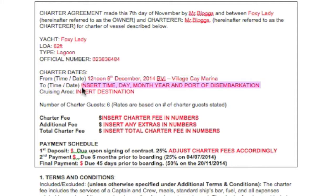So, this is the time it's going to end. 12 noon, and it's going to be a 7-day charter, which is what most people tend to do. So 7 days is going to be the 13th of December, 2014, BVI, and they're going to drop you off right where they picked you up, Village Cay Marina. And the cruising area. This is a BVI cruise, so British Virgin Islands. Obviously, if you want to go to different places, then talk to your broker, talk to your yacht.